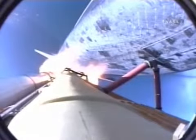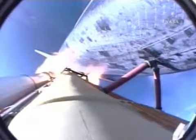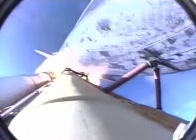1 minute, 10 seconds into the flight, the 3 liquid-fueled engines are back at full throttle. At liftoff, the fully fueled shuttle boosters and external tank weighed 4.5 million pounds. It now has burned half that liftoff weight in propellant.